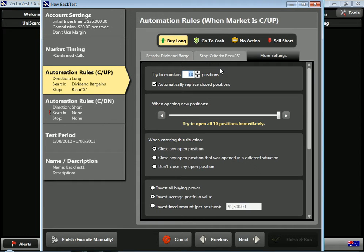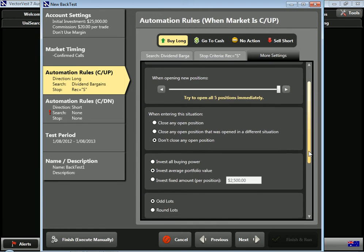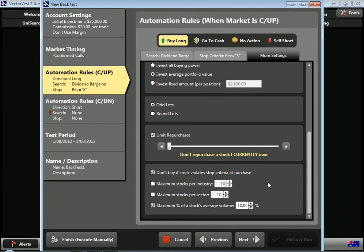And in more settings, we're going to do a portfolio of 5 positions. Buy all 5 immediately. Don't close any open positions when entering the situation. Invest average portfolio value. Odd lots, limit repurchases to not buying back the same stock for 31 days. And we'll leave the rest of the default settings as they are.